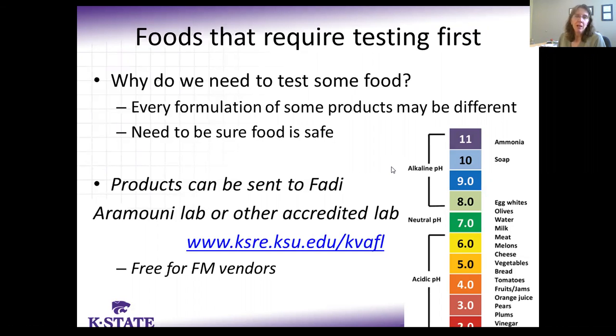For testing, you can send it to Fadi Aramouni's lab at K-State in Manhattan, the Kansas Value-Added Foods Lab. You can see the URL there, and he has more information on that website. There's a page there that talks about where to send it, the address to send it to, and so on. It also talks about what tests can be done.